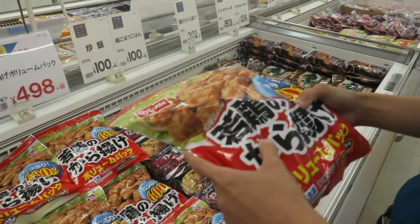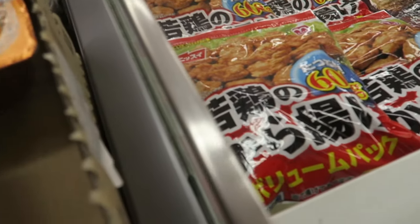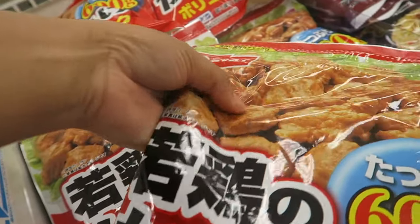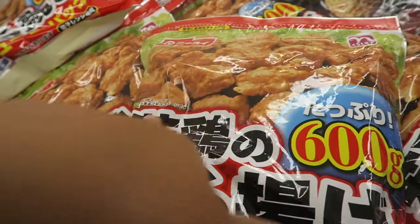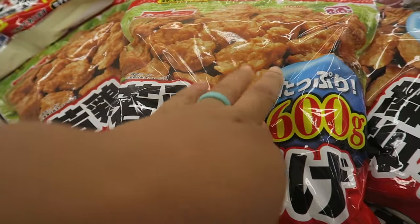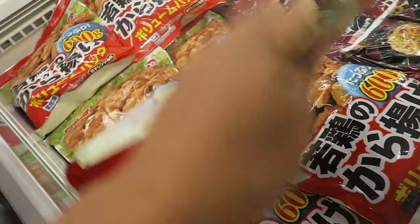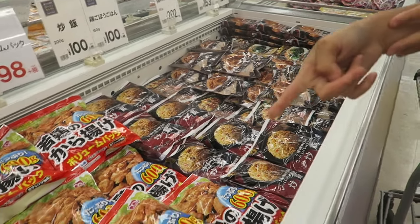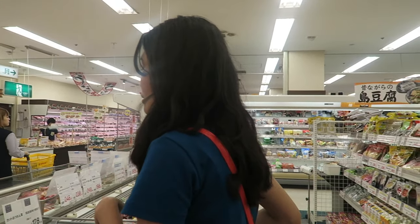Considering this chicken to go with the rice, but we're unsure of how many pieces are inside. 1, 2, 3, 4, 5, 6, 7, 8, 9, 10, 11, 12. Yep, it's about 12 pieces inside. That's what I think. This stuff is really good if you're on a budget.